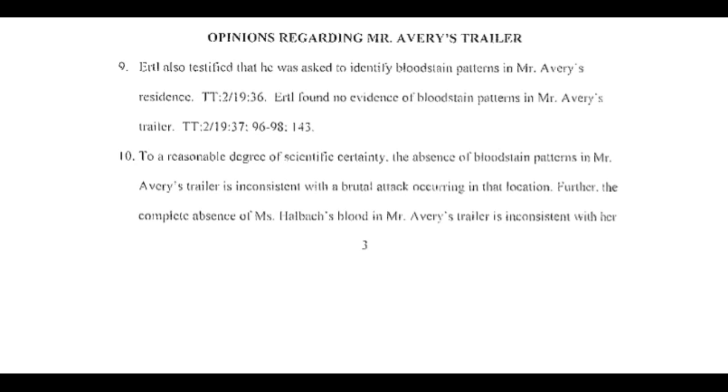Ertl also testified that he was asked to identify bloodstain patterns in Mr. Avery's residence. Ertl found no evidence of bloodstain patterns in Mr. Avery's trailer. To a reasonable degree of scientific certainty, the absence of bloodstain patterns in Mr. Avery's trailer is inconsistent with a brutal attack occurring in that location.